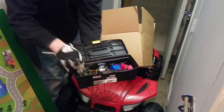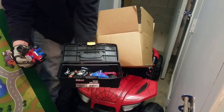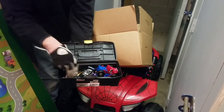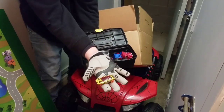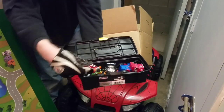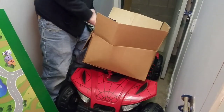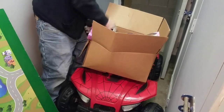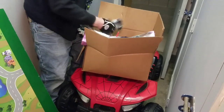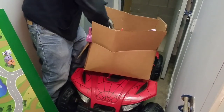Take a look, Hot Wheels. All kind of Hot Wheels. So their newer ones are definitely money. So, Paw Patrol cars, a bunch of books.